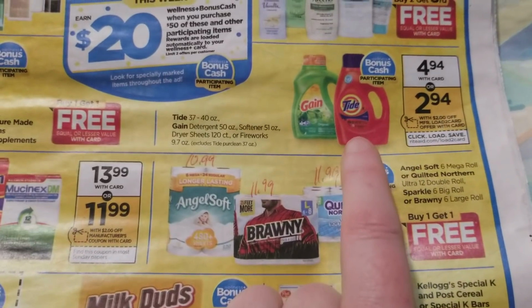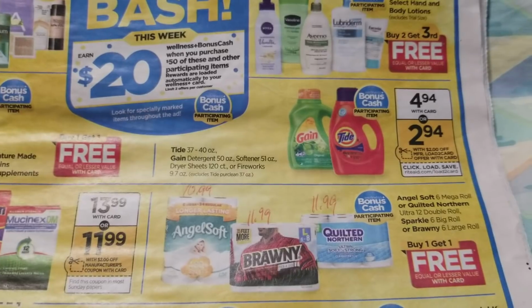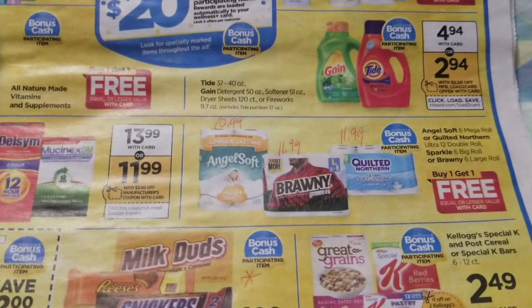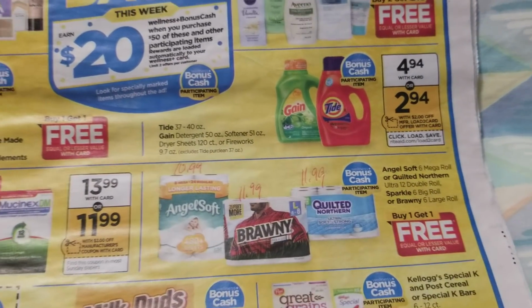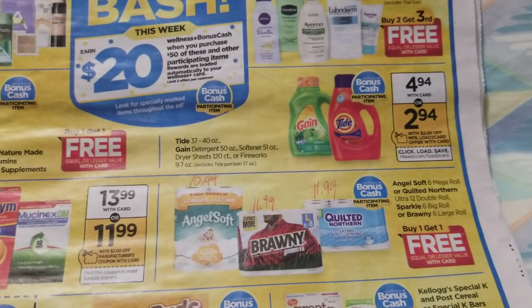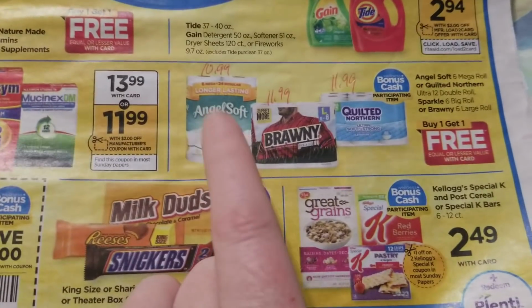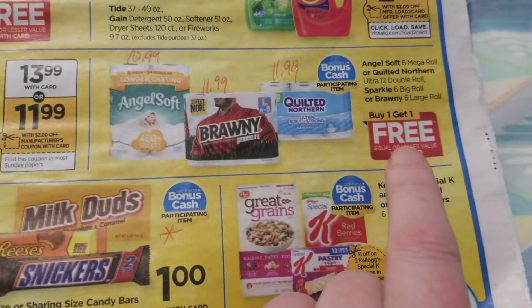So that's a really, really excellent deal, because I don't want to pay more than $3 for a bottle of Tide. And actually $2.50 is a lot. So getting it for 97 cents, that's a good deal. Okay. I mean, if you wanted to only buy Tide, I think you'd need to buy like 11 of them to hit $50. So that's up to you. Okay, now we have Angel Soft, Brawny, and Quilted Northern are buy one, get one free.